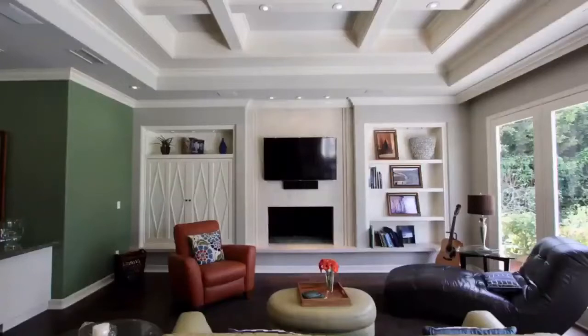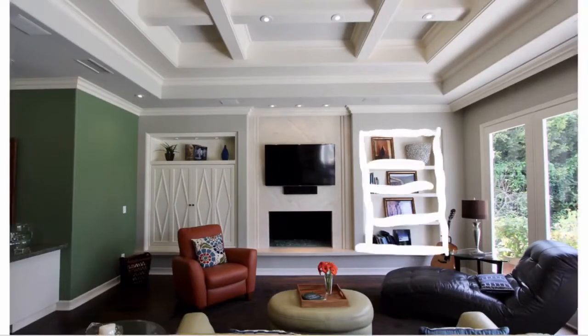So here was my suggestion. And this is what I said to the contractor. Let's just mimic this side. And once we do that, that is now going to feel cohesive, symmetrical, and quite frankly, beautiful.